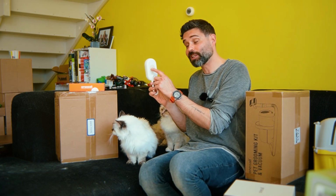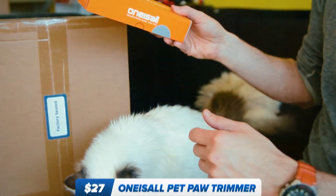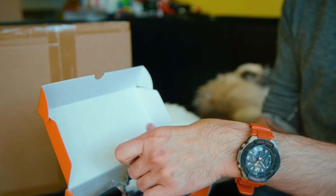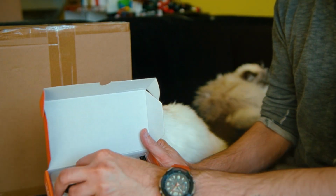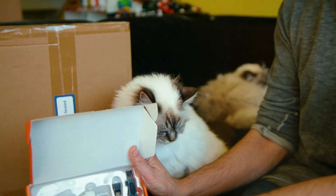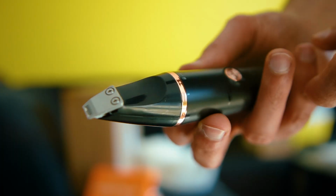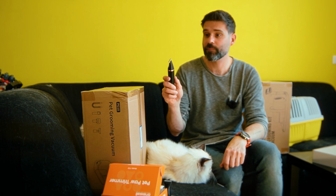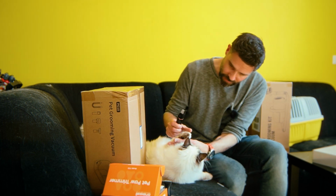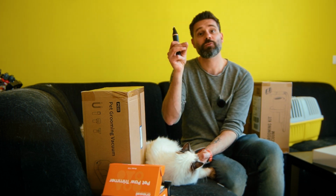You can also put shampoo or conditioner in here, but I'm not really going to test that. Instead, let's go to some trimming options. One Is All has some nice pet care options here, like this little pet paw trimmer. Now, this is nice and slim, as you can see. So you get this slim little thing here, and you can trim their paws with it. You get 2 heads with it. You could easily exchange one, just remove that for the other, which is cool. And then you see it's a nice little trimmer here, and you can do the little feet. And just like that, you've removed a little hair.